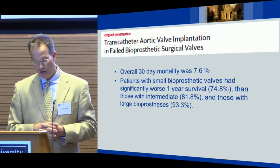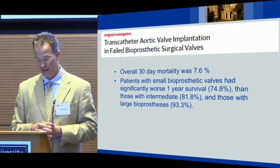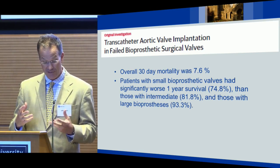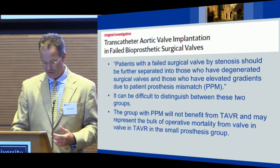But like I said, 1 year survival in people who had small bioprosthetic valves was only 75%. That's not really good. That's 25% mortality. It gets better though: 81% with intermediate, 93% with large. So it's clear that something's going on here.